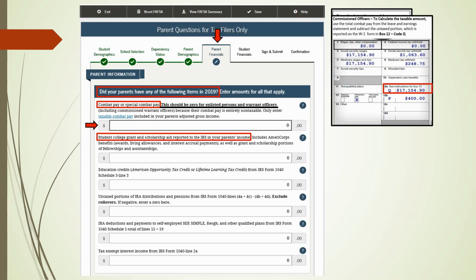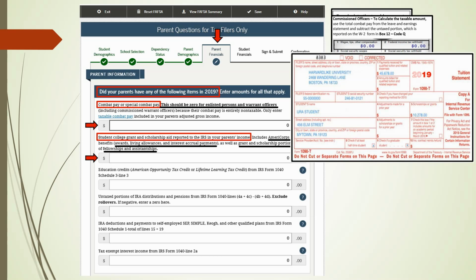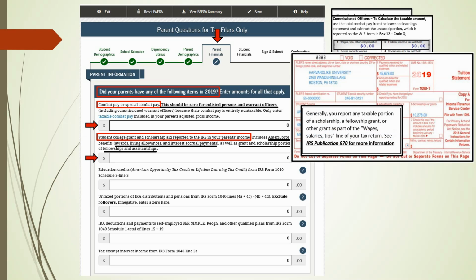The next line item, and this refers to your parent, is any student college grant and scholarship aid reported to the IRS in your parent's income. And that includes AmeriCorps, it includes grant and scholarship portions of fellowships and assistantships. So if your parents attended college in 2019, at the end of the year they would have received what's called a 1098-T tuition statement. And whether or not they need to report an amount in this line item is going to be different for every family. So you will need to look through IRS Publication 970 to determine whether or not you have to report anything in this line item. But generally, the taxable portion of a scholarship, a fellowship grant, or other grant is going to show up in the wages, salaries, and tips line on your parents' tax return on the 1040.